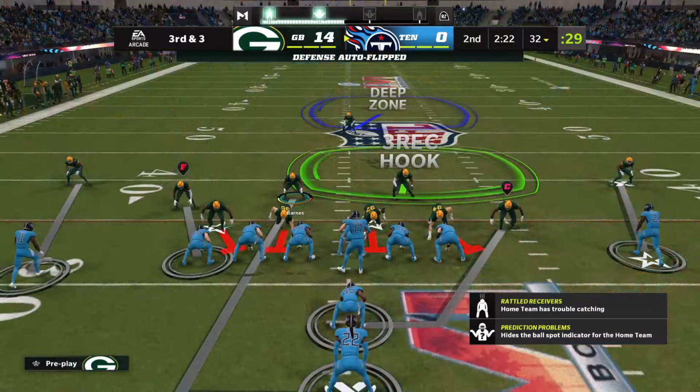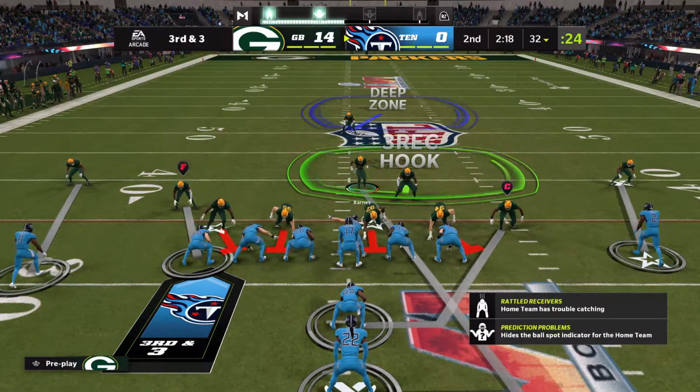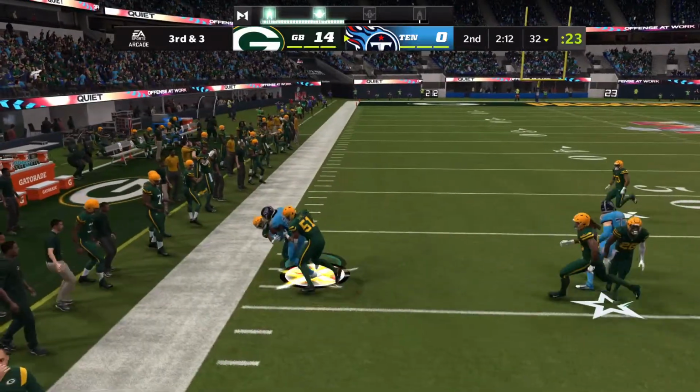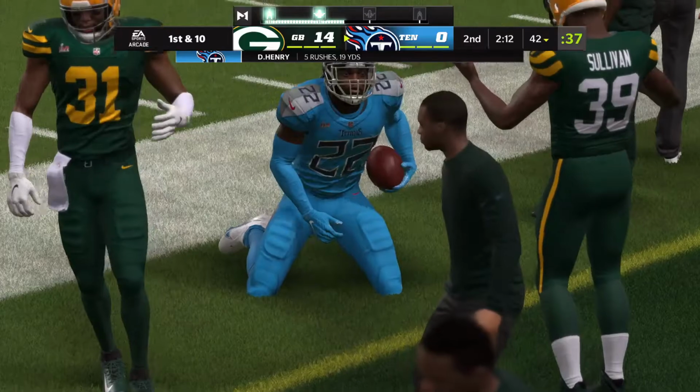8 yards there on the carry, and now they're left with a much more manageable 3rd and 3. They'll try to run for the first with Henry. And shedding through the tackle. And he'll be out of bounds after getting this one across the 40.